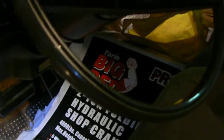Let's take a look inside. Immaculate seats. Immaculate interior, headlining, this whole car is almost in perfect condition. All the options, power windows, seats, cruise control, everything you'd expect from an upmarket car.